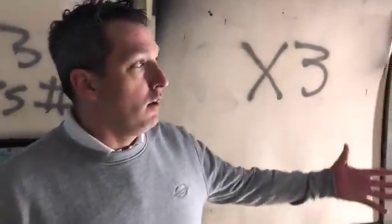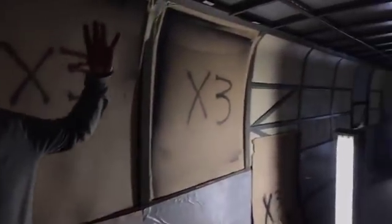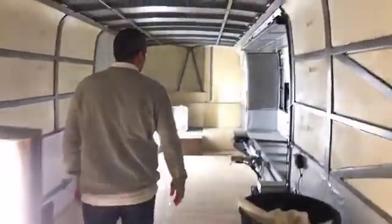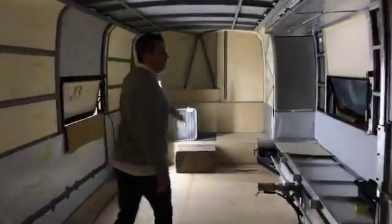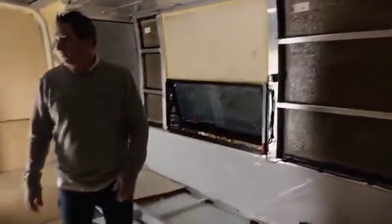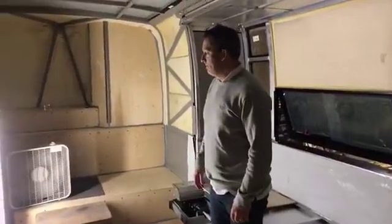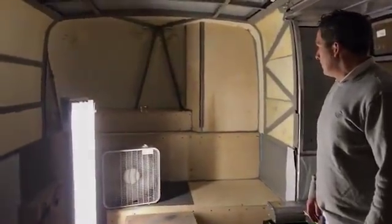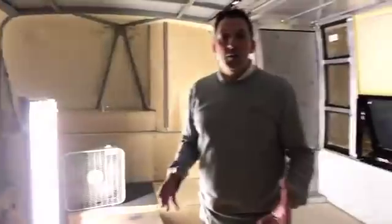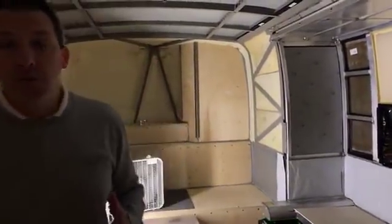So here we are. Let's walk to the back of the coach so you can get a good idea of what's going on day one here. Standing in the slide out mechanism right here back in the bedroom. This is where the bed will be. Look at that. And literally what we say, it's a plywood floor, and it really shows the guts of the Prevost chassis.